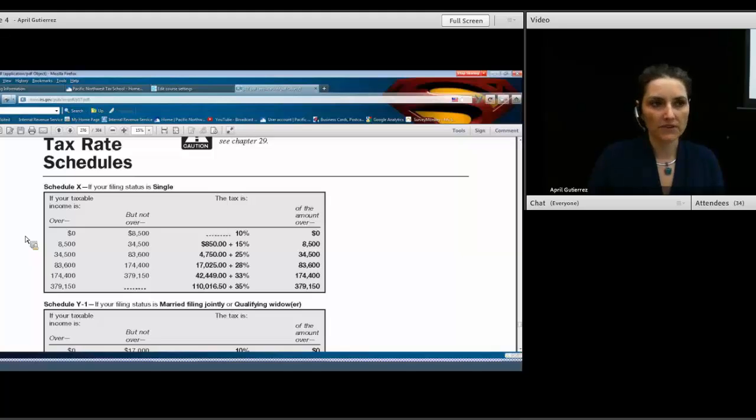Now, something that confuses people is this concept of taxable income. And since this is a beginning or an introduction to our series, I'm going to take a minute to explain a concept that's probably really obvious to a lot of you, but I know there's a number of people out there who may still not fully grasp the concept of taxable income.